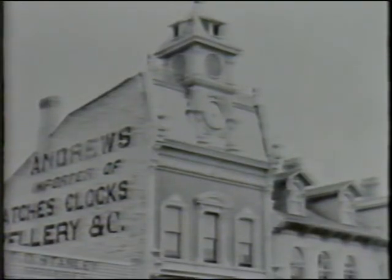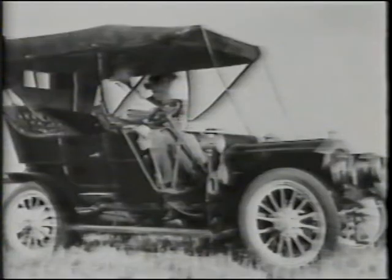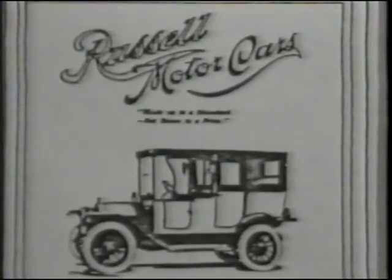Another establishment on Queen Street in 1860, with goods priced as is and satisfaction or money refunded, was the start of the Timothy Eaton empire. Entrepreneur T.A. Russell made his mark in the automotive industry with the Russell car, but is best known for the CCM company and the quality bicycles manufactured.